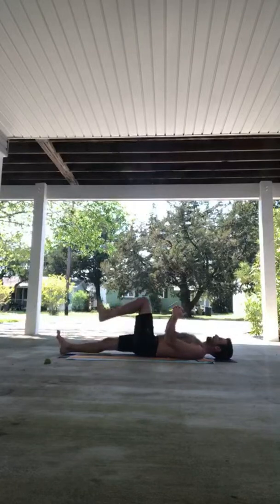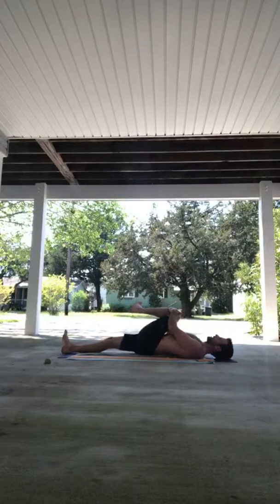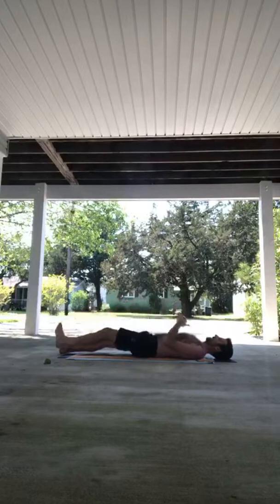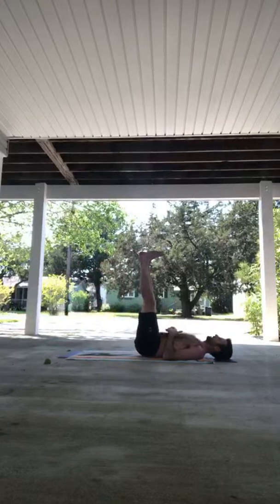Same thing, other side, left knee into the right shoulder. Again, not trying to roll over into a twist. Keep both hips back and down. Push into that right heel, flex the toes toward the face if it feels good. And extend both out. Bring your feet up like you're stepping on the ceiling.